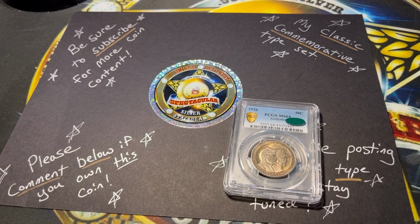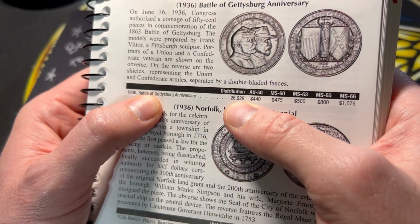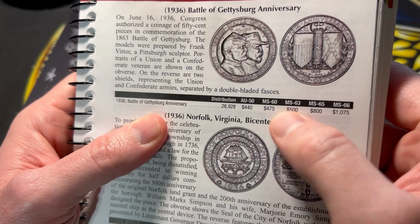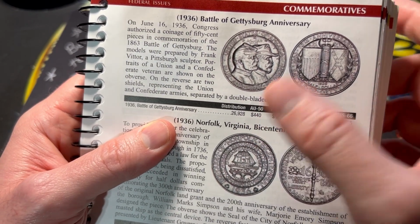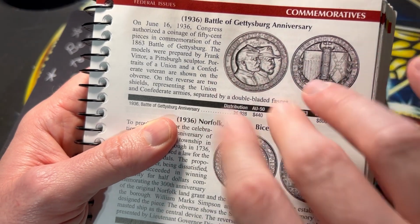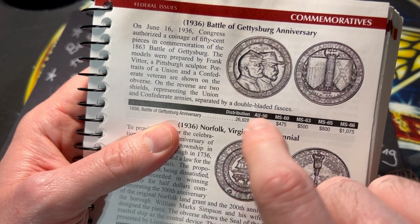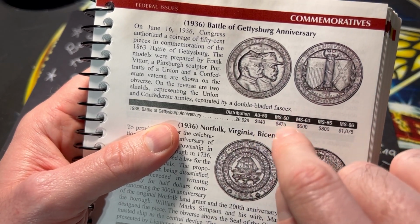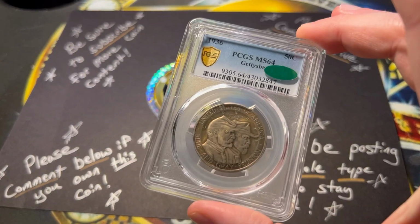Let me go to that real quick. The distribution on this coin is 26,928, and you can see that you can get one over here in this area, and it won't be too expensive. Ignore some of these numbers. This is the Red Book. Some of those numbers are a little bit not up to date, so you can find some of these coins in this condition for probably a little bit cheaper than you see here. So, FYI, it's a beautiful coin. Let's go on to another one.